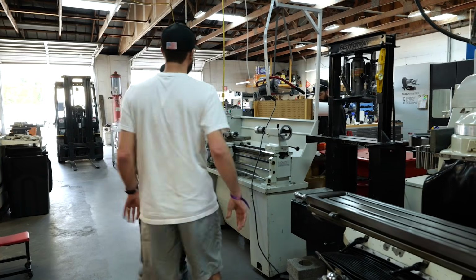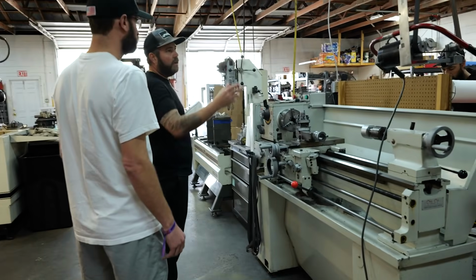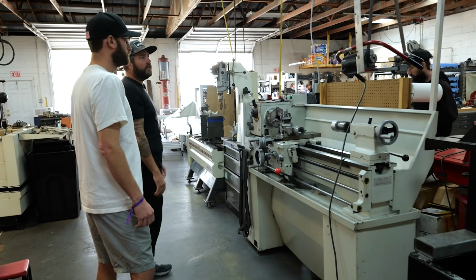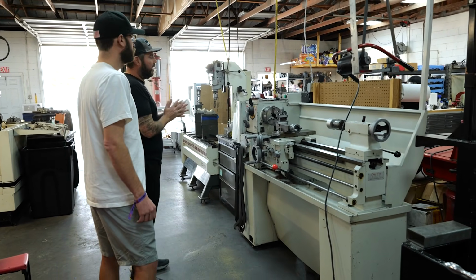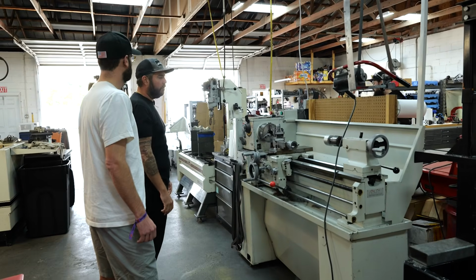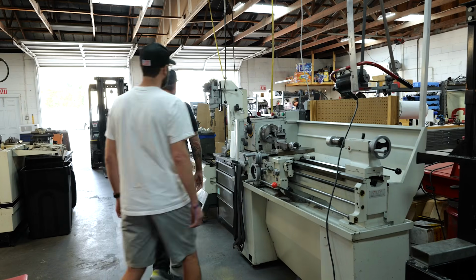The lathe, we use this for turning the Mallory down to length, and polishing the crankshafts, the journals. So we have different belts for different finishes and whatnot. If it's a used crank or if it's a new crank, do we have to remove any material or not? Very little material removal at all gets done.